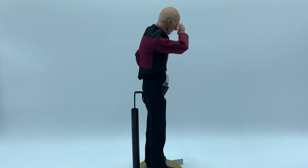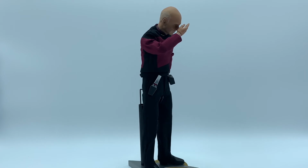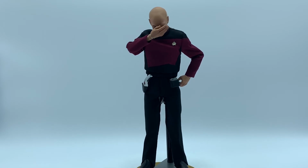But before we get into that, this is the infamous meme here with him at the face palm. I love that one. That's freaking awesome. You can almost get it into position. It's close, but it'll do.